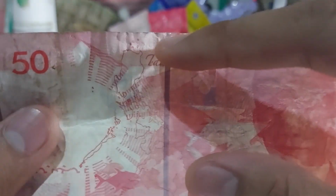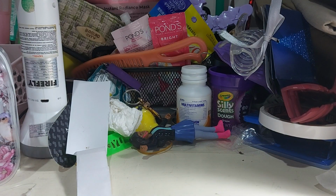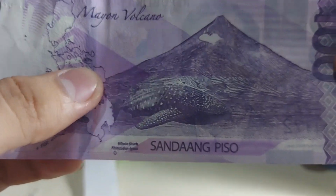Yes, all bills feature something at the back that has some sort of cultural significance in this country. And they will also pinpoint it too. The Bangko Sentral ng Pilipinas kindly points out where the attraction, where the place is located here. And yeah, it's quite correct. Going back to the 100 peso bill, you can see that the Mayon volcano is in here. Yeah, what a cute whale shark. He's a good whale shark.